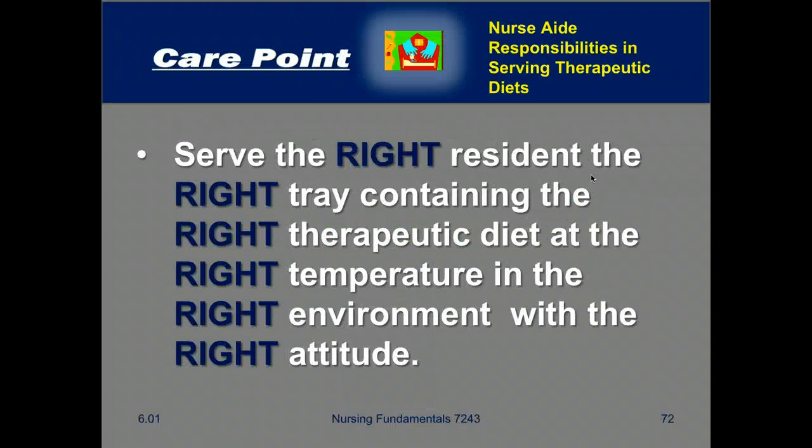So you need to make sure that you serve the right resident, the right tray, with the right diet, at the right temperature, in the right environment, with the right attitude.